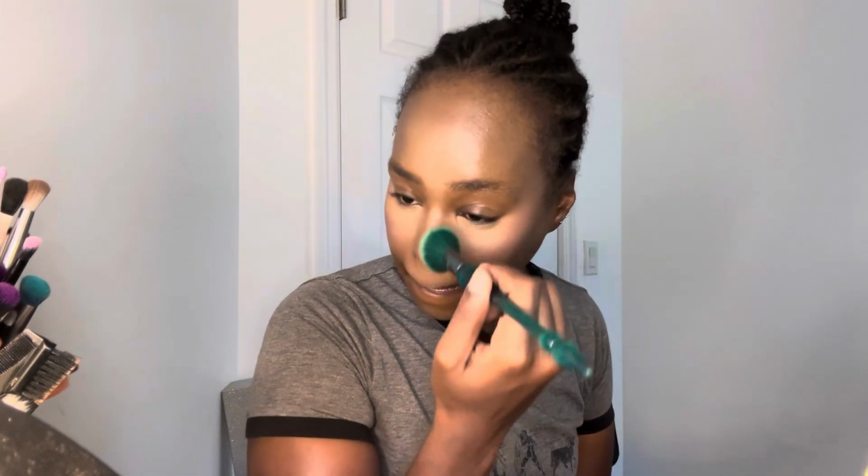I use Juvia's Place Blush Lily for blush, and I did a little bit of brightening with a thread concealer, and I'm setting that with Beauty Bakery's flower powder. This is a really nice powder. It's super finely milled. It's brightening. Awesome powder. To set the deeper parts of my face, I'm going to use this Ulta Beauty mineral powder foundation. I love the color of it. It's in the shade Deep Cool.